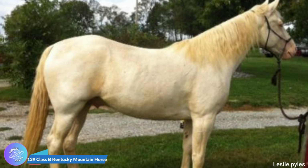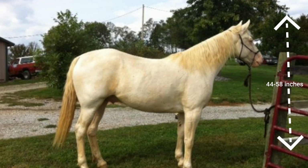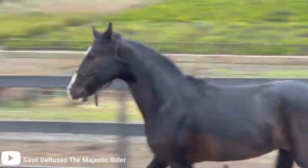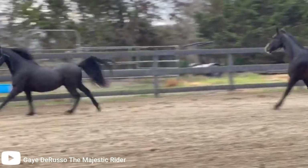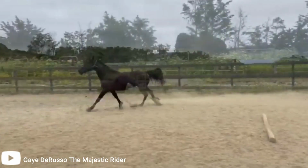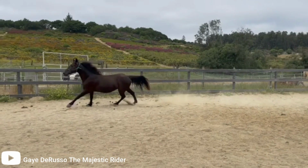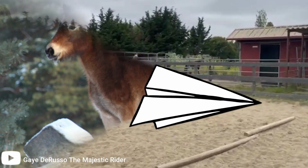13. Class B Kentucky Mountain Horse. Class B Kentucky Mountain Horses typically measure 44 up to 58 inches or 11 up to 14.5 hands. The horse is well liked by novices, smaller riders, and larger children. The horse is quiet, peaceful, wise, and kind. It is renowned for having a leisurely, easygoing gait. Kentucky Mountain specimens that stand taller than 14.2 hands are Class A horses.